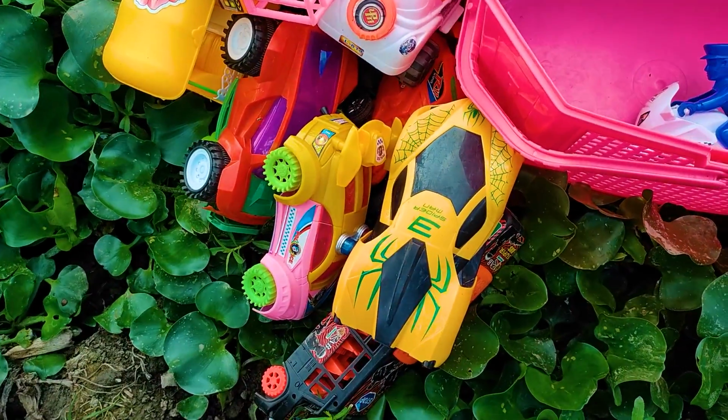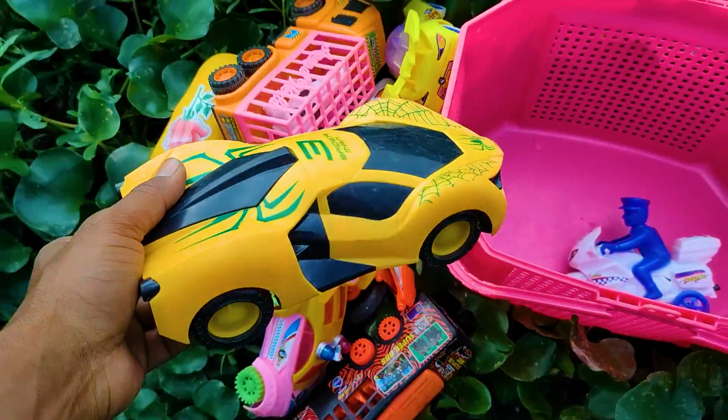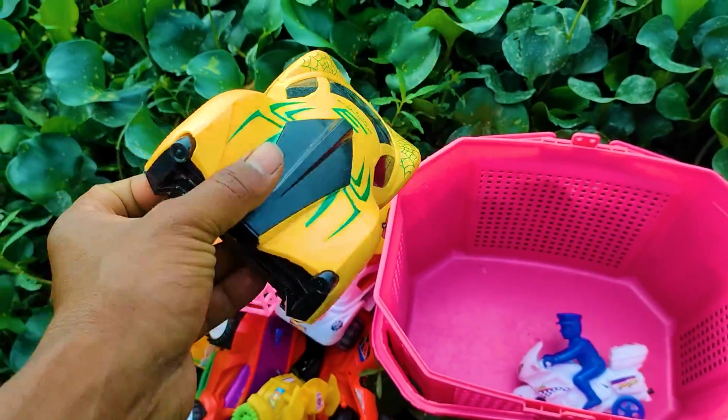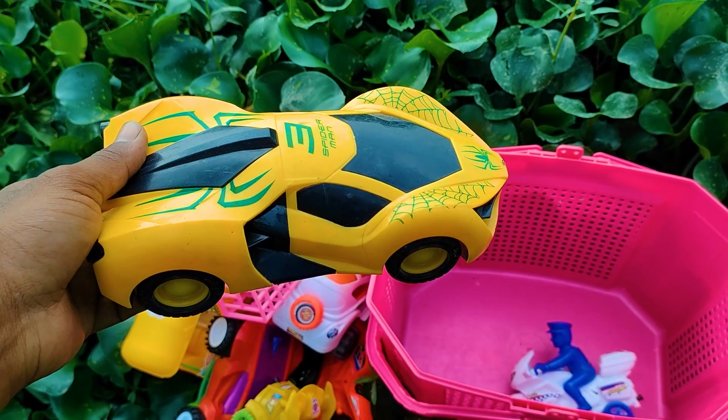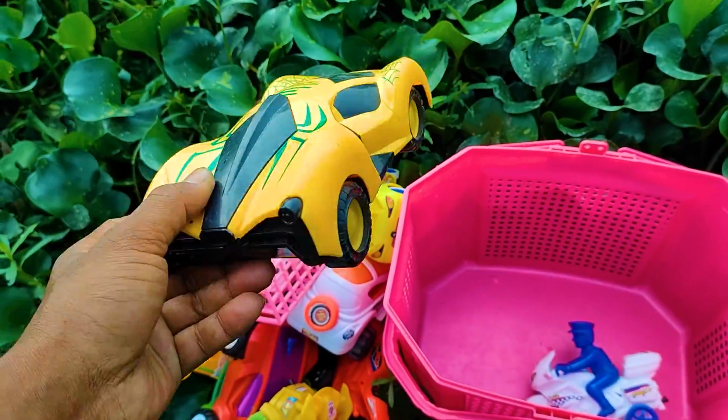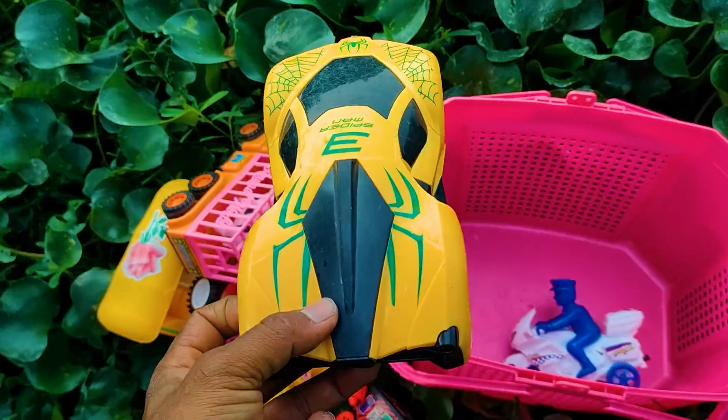And next one, oh, this is a Spider-Man car. See, this is also a cartoony Spider-Man car. This nice model car is a yellow and black color combination.